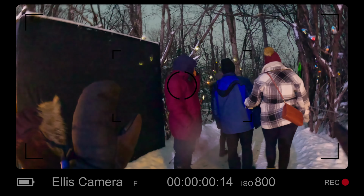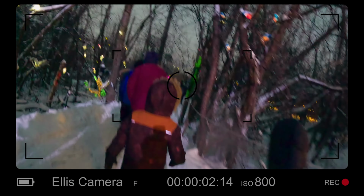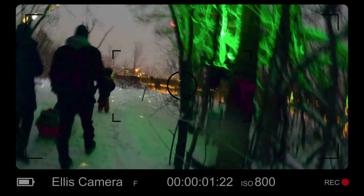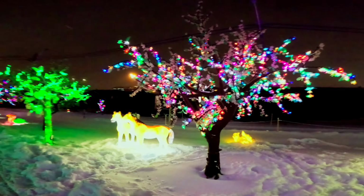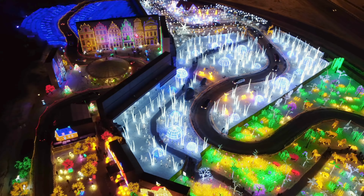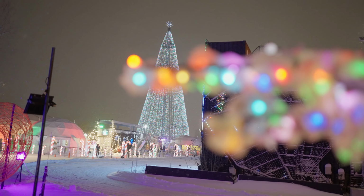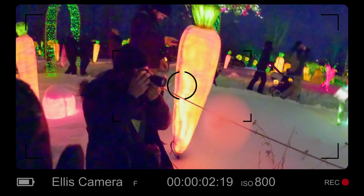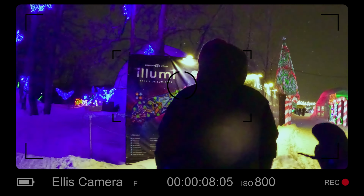Look, in the trees, look what there is. It's beautiful. Just look at the trees. Oh, this is where the fun really begins. Wow. Look at the floor. Wow. There's red. Oh, look there. It's a winter wonderland. Oh, look there, that's the big Christmas tree. Now we are close to the hot peppers. The hot peppers. That's a lot of trees.